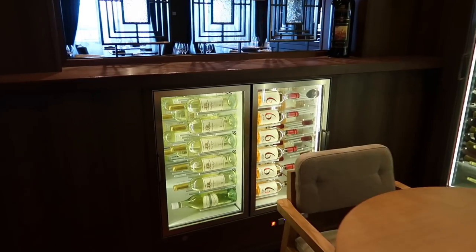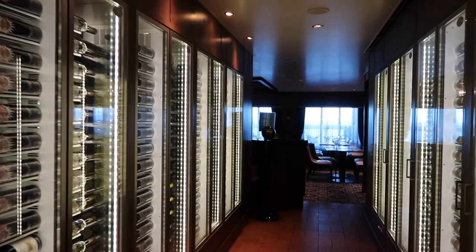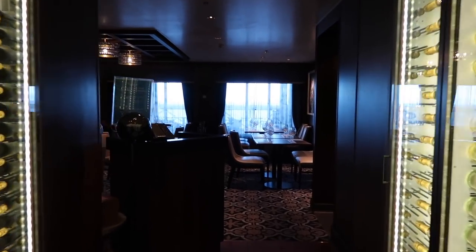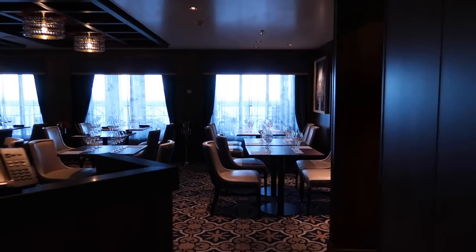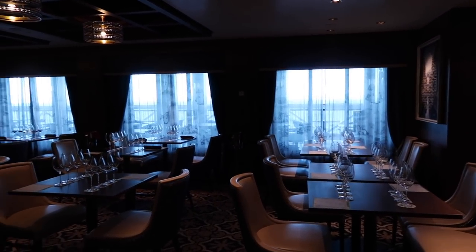Wine down is in here as well. Hey, nestled next to the wine bar is La Cucina, which is the Italian restaurant. And they are having a wine tasting in here right now.